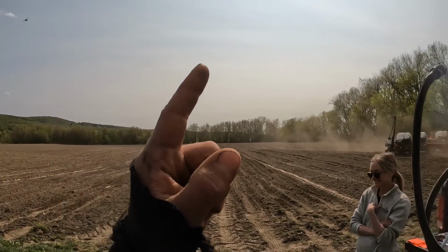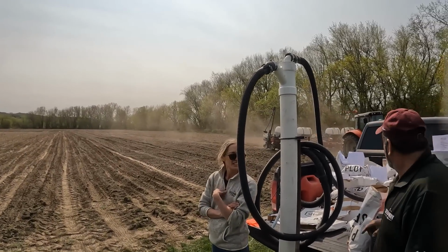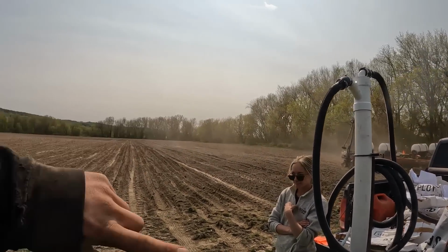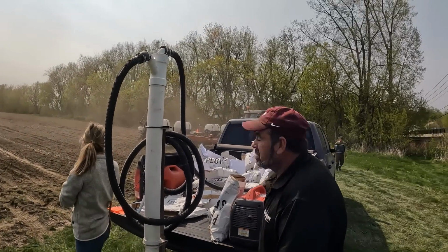So are we going to vacuum that out or just throw it in? Does he want to vacuum? I don't think he really cares which way we go. Top it off. We just have to fill him back up, and that way he can finish up the rest of the field, and then he's got the next field to go to.